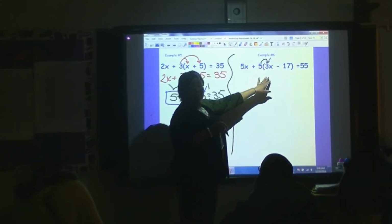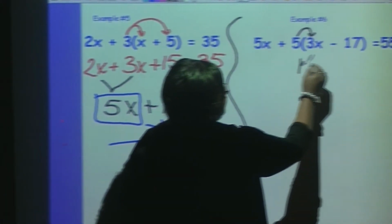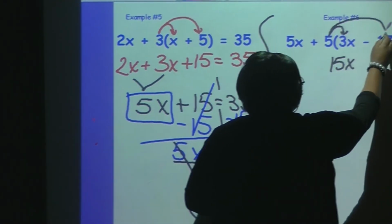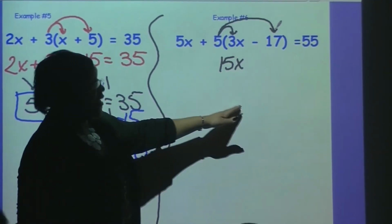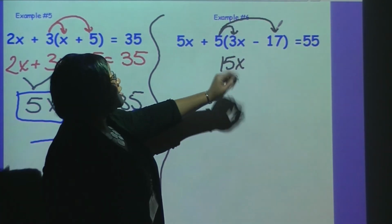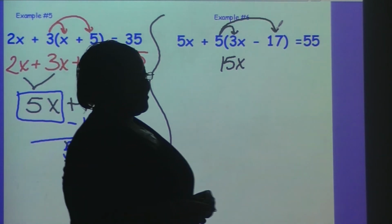What's 5 times 3? 15, so I have 5 times 3x, which will be 15x, okay? Now I have 5 times 17, because I'm distributing. Everything on the outside must be multiplied by what's on the inside of my parentheses. So 5 times 17, that's 85.